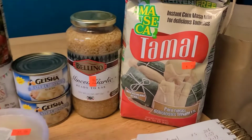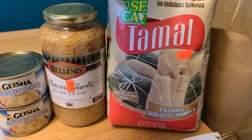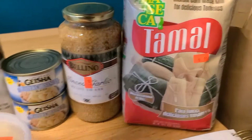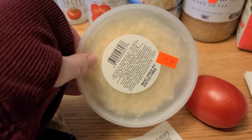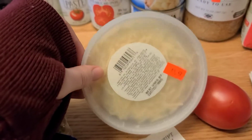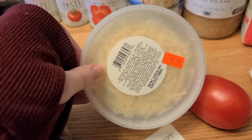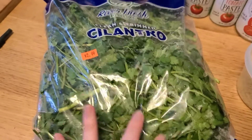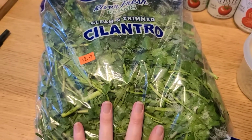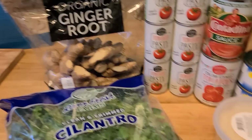So for instance, my tamal was 99 cents at the salvage store. It was $3.43 at Walmart. My nice tub of Asiago, I spent $1.59. To get the cheapest Asiago at Walmart, which is not a great brand, would have been $4.38. If I had bought enough bunches of cilantro to equal out to this, I would have spent like $10.56 on bunches of cilantro, and it just goes on.